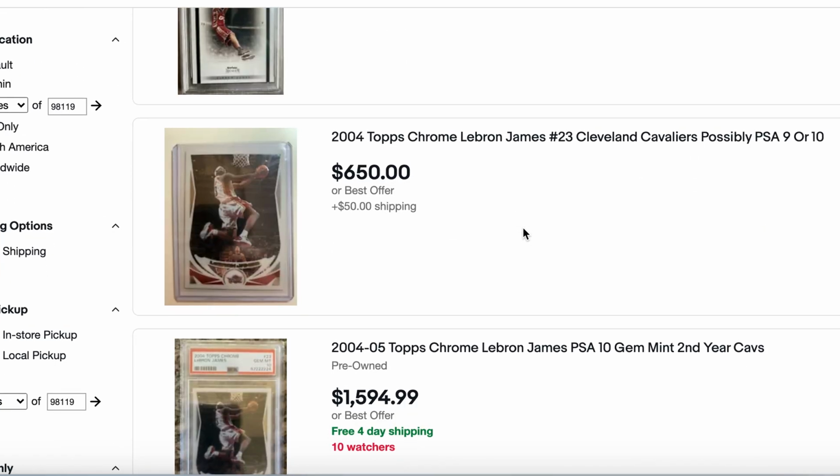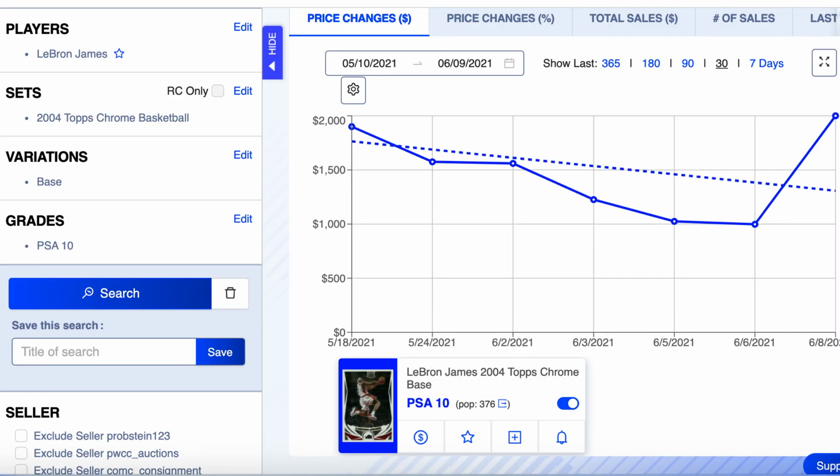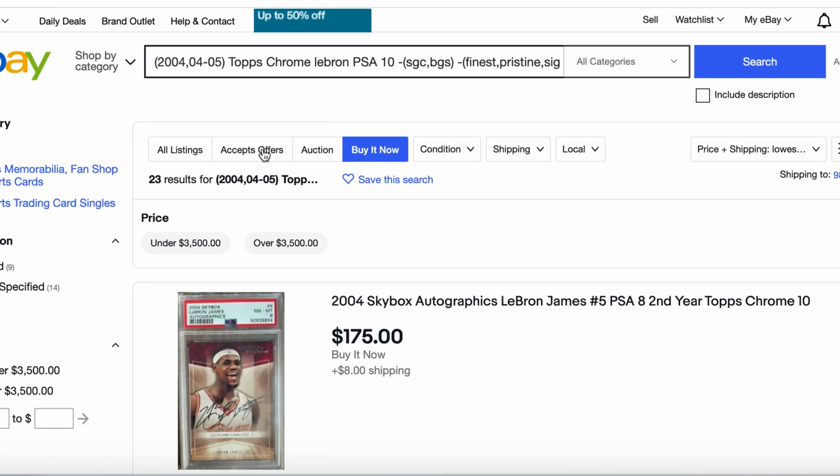Let's find it. $15.94. So right off the bat, and this is one where I'm sure someone's just kind of letting it sit there. That's interesting. Are there any auctions?